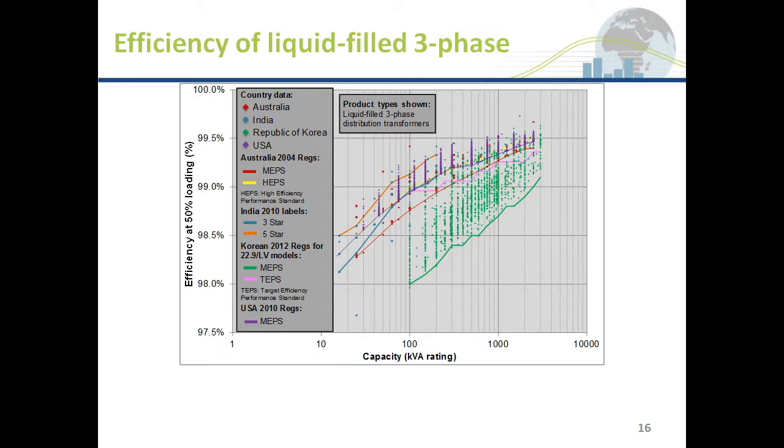So now we are starting to look at the product performance data from the models provided in the national datasets. In this graph, we are looking at the performance of 8,400 different models from the datasets submitted. We're only looking at liquid-filled and three-phase transformers, and this was the dominant type included across all the datasets. The MEPS shown in this graph are only those applicable at February 2014.